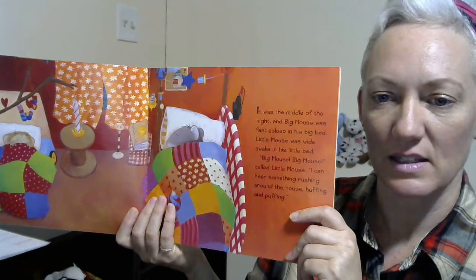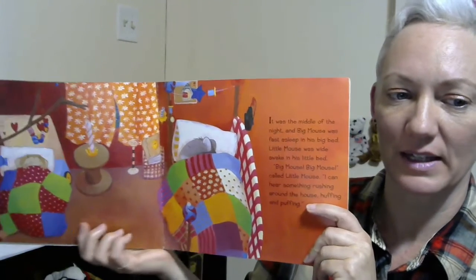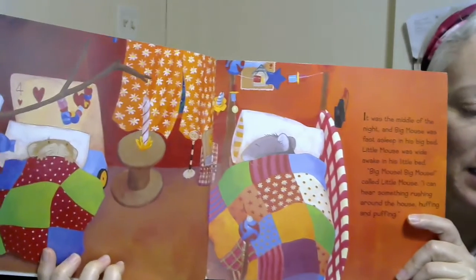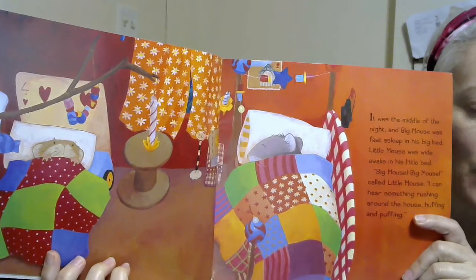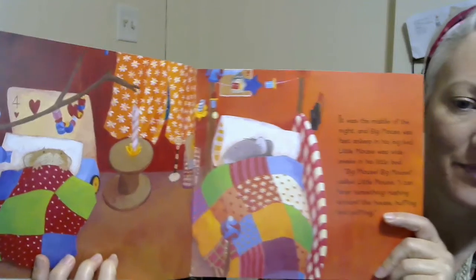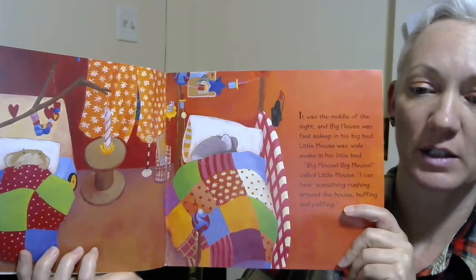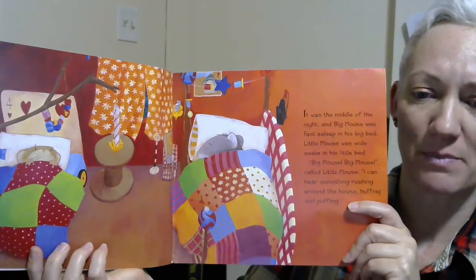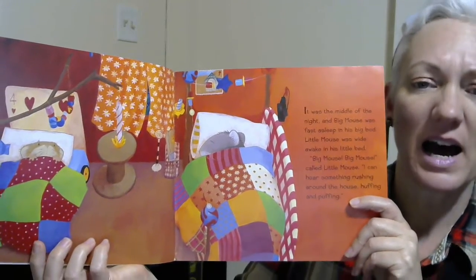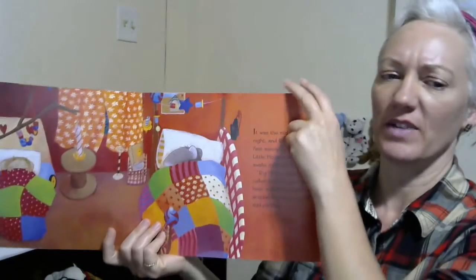And then it says, Little Mouse was wide awake in his little bed. Uh-oh. There's Little Mouse, and let's look. Little Mouse is there, wide awake. I wonder why he's wide awake. And he says, Big Mouse, called Little Mouse, I can hear something rushing around the house, huffing and puffing. Uh-oh. And going around the house huffing and puffing, that's not good. Let's see what it is.